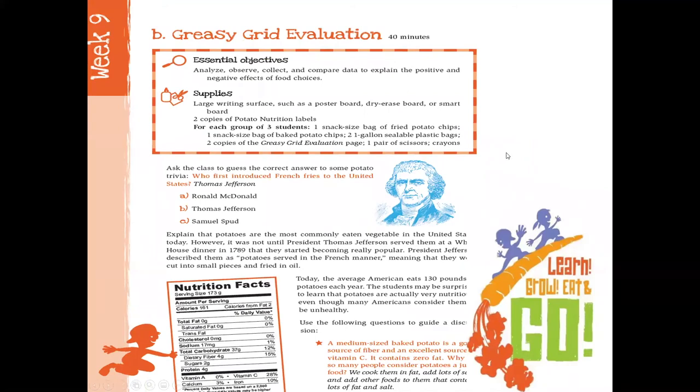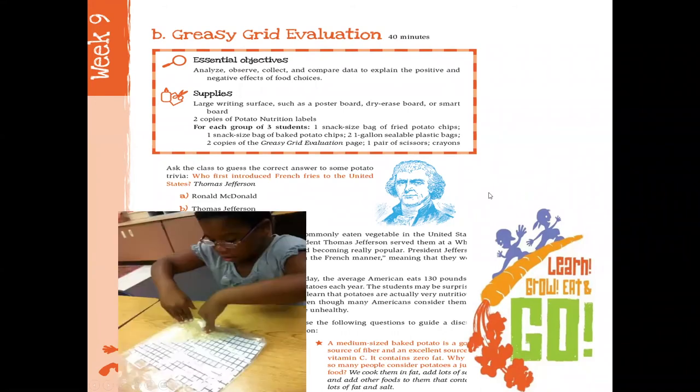Here's a lesson that is a great history lesson, and it introduces Thomas Jefferson and what a great gardener he was. And it's about growing potatoes. And it has a children's book that goes with it called Two Old Potatoes and Me. But it introduces the idea of reading food labels. And this has a grid, and you can see the young lady with the grid.